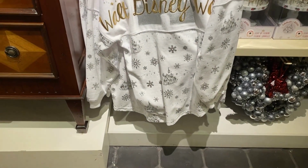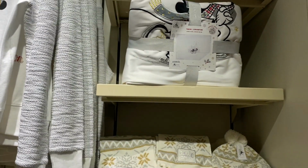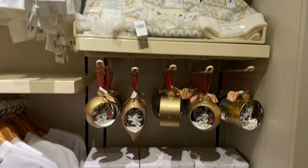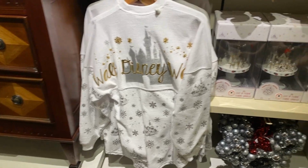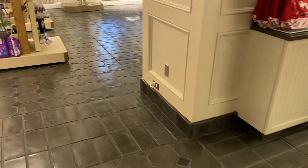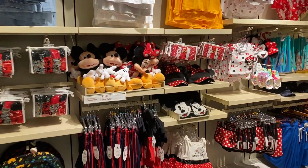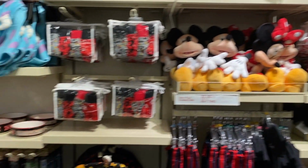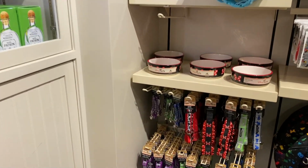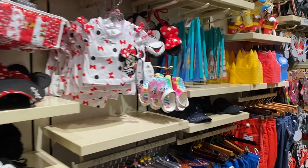There's that holiday spirit jersey. It's more winter themed, so it's good for people who want to take in the winter season, and if they don't celebrate Christmas or if they don't want something so Christmas specific, it's a great, great collection. And down here, so of course this is the Yacht and Beach Club, so you are going to be spending a lot on beach wear. Lots of cute stuff. Dog stuff. So because this is a pet friendly resort, that would be why they're selling a bunch of dog stuff.